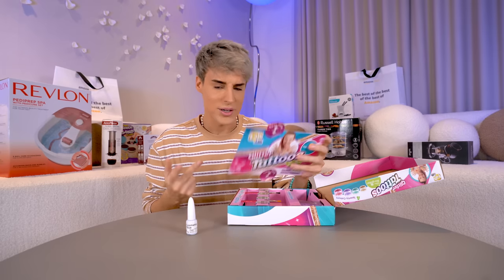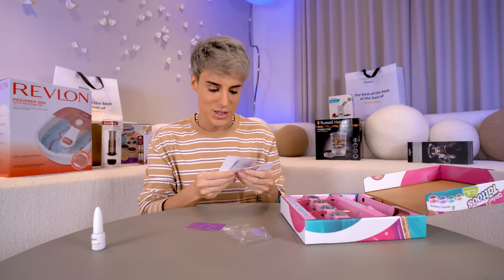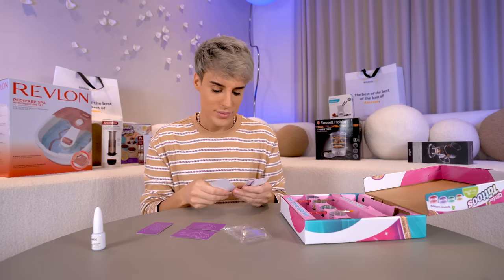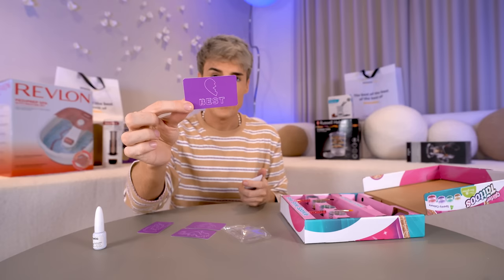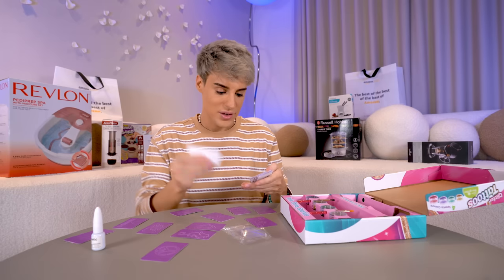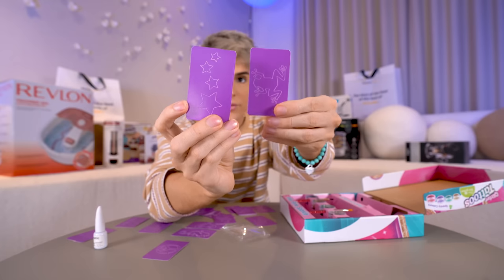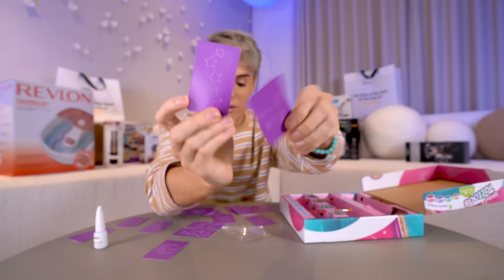This is a lot of product. So this is the stencils. I just want something nice. Each of them is worse. A seahorse, a dolphin. These are very stereotypical. A best friend tattoo, a mermaid, a peace sign. I like this one. There's a frog. This is my favorite one, the stars. And I also like the frog, but I think I like the stars a little bit better.